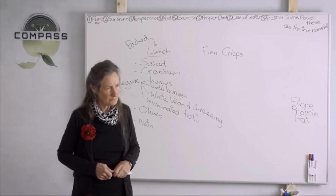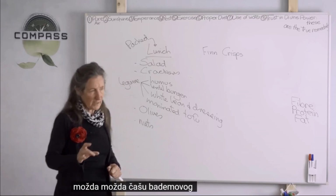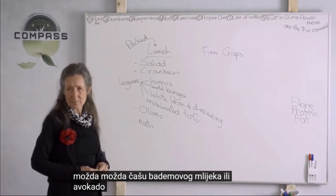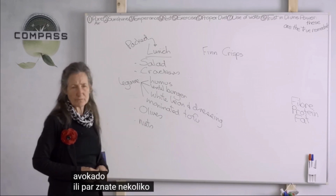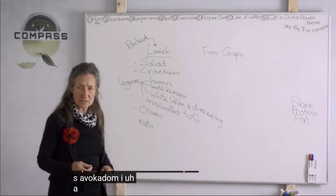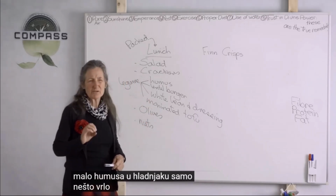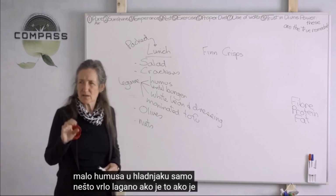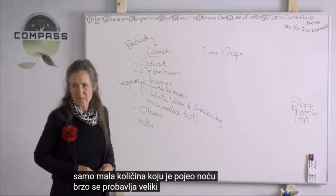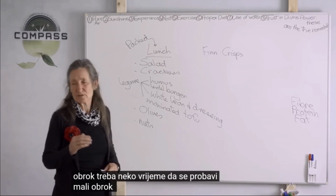Almond milk or something like this. Pardon? Almond milk. Maybe a glass of almond milk or an avocado. Or a few Fin Crisps with avocado and tomato on. Or maybe there might be a little hummus in the fridge. Just something very light. If only a small amount is eaten at night, it digests quickly. A large meal takes a while to digest. A small meal, of course, a lot quicker.